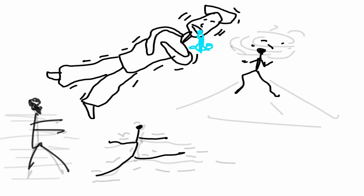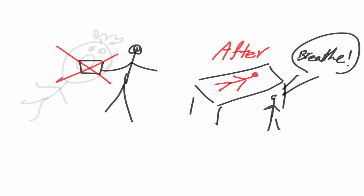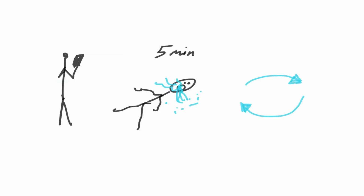Number 5. Seizures. Signs: uncontrolled jerking movements, loss of consciousness, and confusion. Advice: protect the person from injury by clearing the area around them. Do not restrain the person or put anything in their mouth. After the seizure, check for breathing and place them in the recovery position. Call emergency services if the seizure lasts longer than 5 minutes or if the person has another seizure soon after.